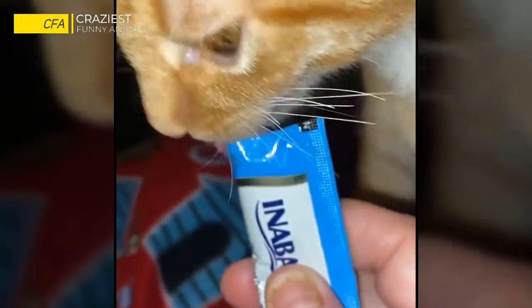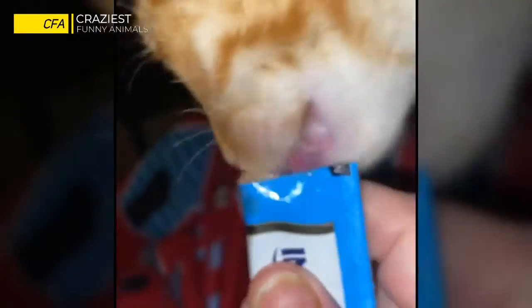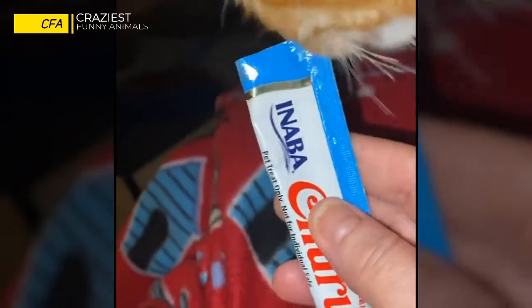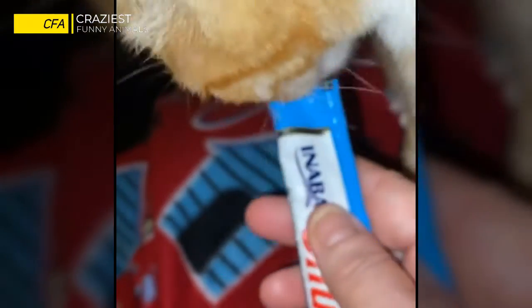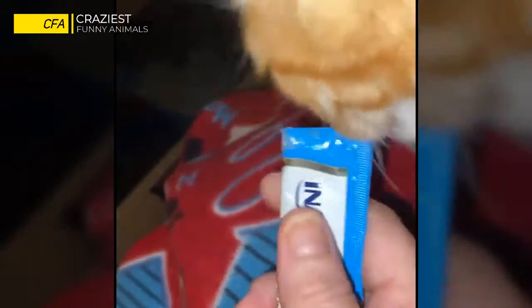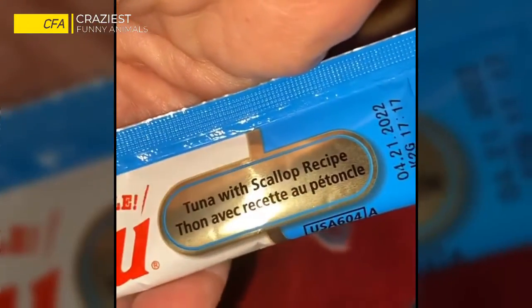Happy Friday night, everybody. I'm here with Kenji, and he's having his little snack. And remind everybody that Saturday, Kenji will be at PetSmart in San Juan Capistrano, 10 in the morning to 3. What do you got, Kenji? What flavor have we got today? Tuna with scallop recipe.